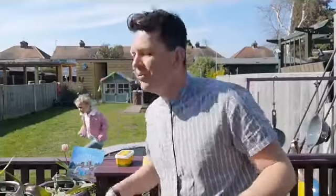Lisa says wildlife. Your frogs, yeah. Wildlife. Your frogs will eat them up, yes. Or get the kids out at night for a slug hunt. Pick them up and give them a new home.